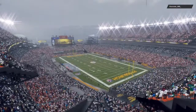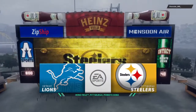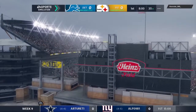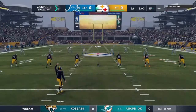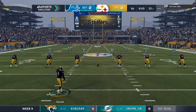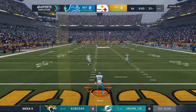We are just across the Allegheny River from downtown Pittsburgh at rain-soaked Heinz Field in the Steel City. The scene a few moments ago, here it is. It's unlike any other in sport as both teams made their way out of the tunnel. These folks are fired up as their guys are ready to do battle between the Detroit Lions and the Pittsburgh Steelers.